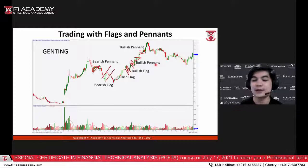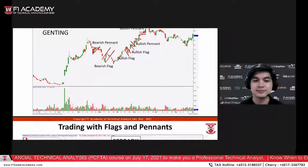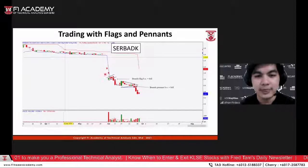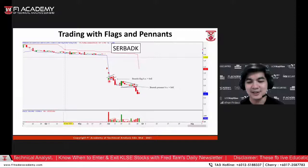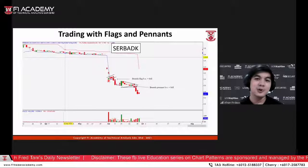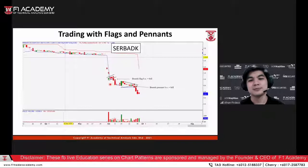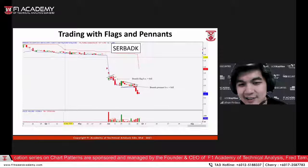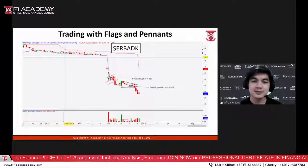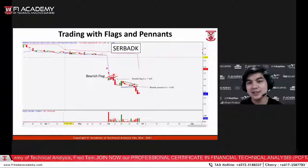Okay, and then the next one we have here, Serba Dynamic. You can see after this gap down, we can consider it as a sharp fall, a flagpole. It's normal as a human being that people like to buy stocks at a cheap, discounted price. So when the price gaps down, limit down, they try to scoop, bottom fish, try to catch the bottom. If they enter here and then see price going up slightly higher, although it's a red candle, they might think the price is going to reverse soon. But what happens after that? Price breaks down and it's actually a bearish flag.